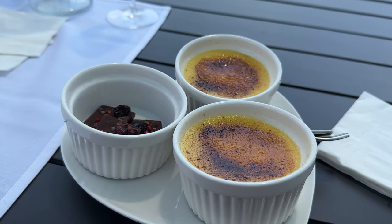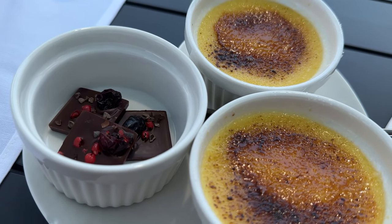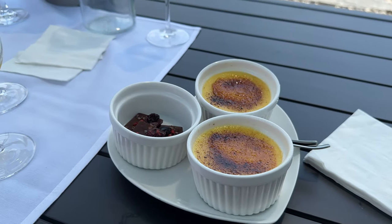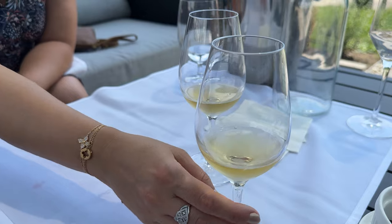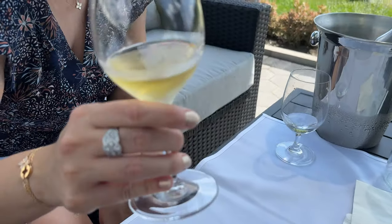I think we're good. So now we have dessert. We have creme brulee with some vegan dark chocolate. You know, success there. We also got ice wine, which is a 2018 Vita, and apparently, I'm going to try it soon. It was a phenomenal year for ice wine.